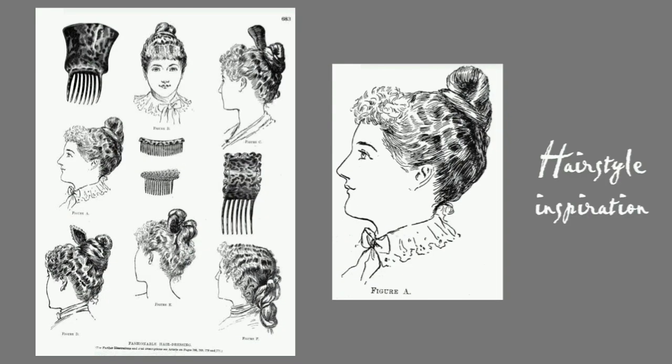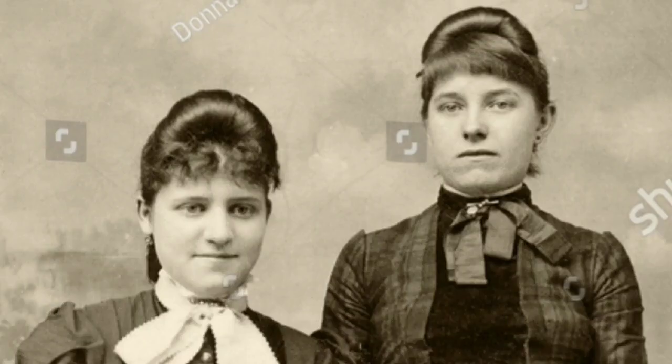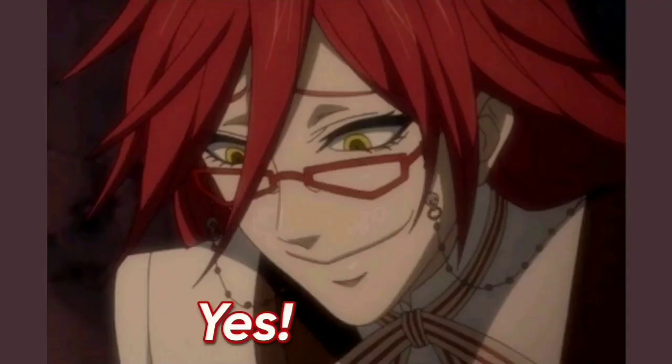And I'm going to tie Grell's hair up. Sorry Grell, I said small touch-ups. And this is the hairstyle I'm gonna do for Grell, because it has bangs, so I can keep Grell's weird spiky bangs. And the glasses. I'll keep the glasses too. I hope you're happy now, Grell.